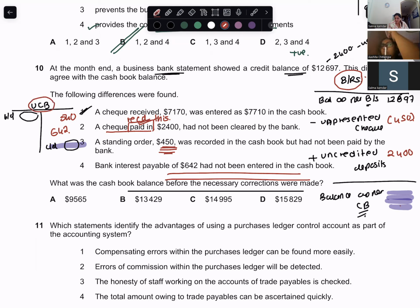So can you tell me the balance as per cash book, which would be the balance in the updated cash book? One minute, I'll tell you. It will be 12,697 minus 450 plus 2,400 minus 1,200. 14,647. This is the closing balance. Yeah. And I want the cash book balance before the corrections. Yeah, so I have to add these two. Plus 642 plus 540. 15,829. We did everything correct.